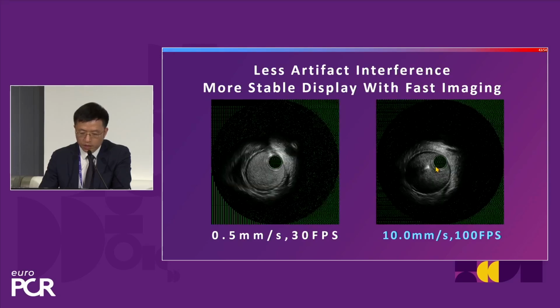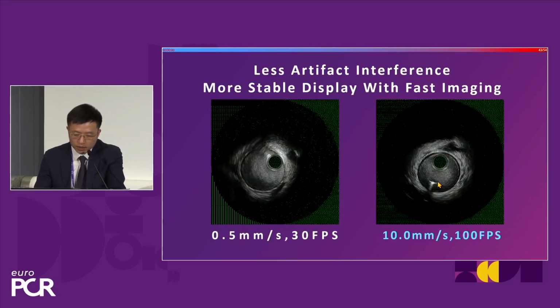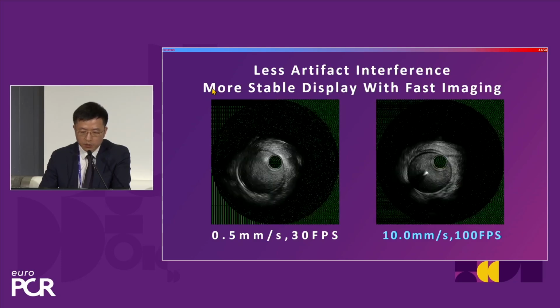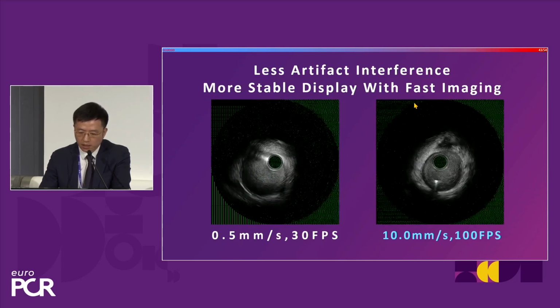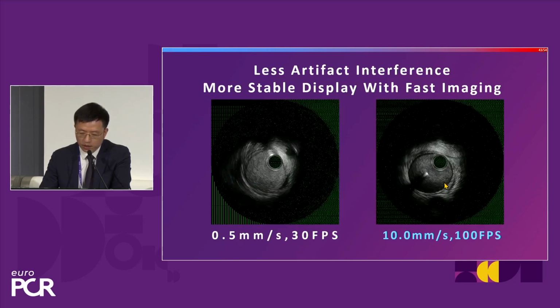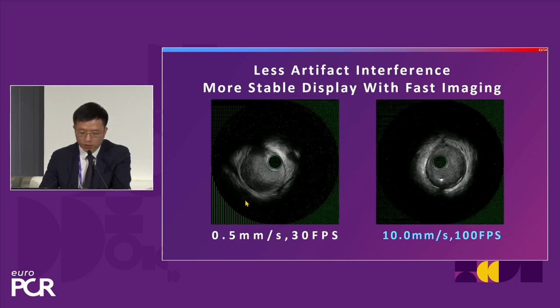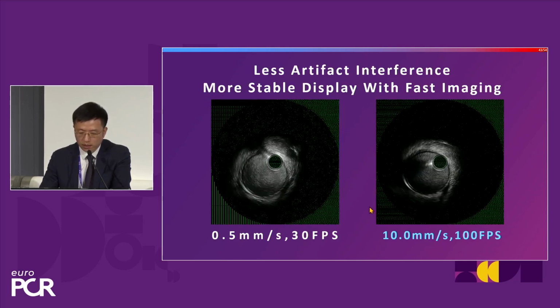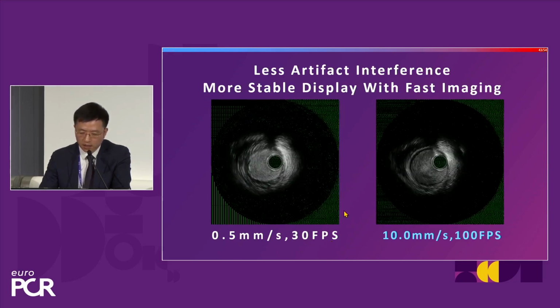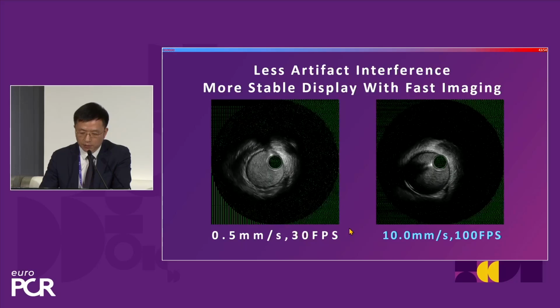We can see even with the 10 millimeter per second fastest pullback, we still have less artifact interference. We have more stable display even with this 10 millimeter per second pullback. The image is also comparable with this low pullback. So this is very important. We don't want to sacrifice the lesion information with high-speed pullback.